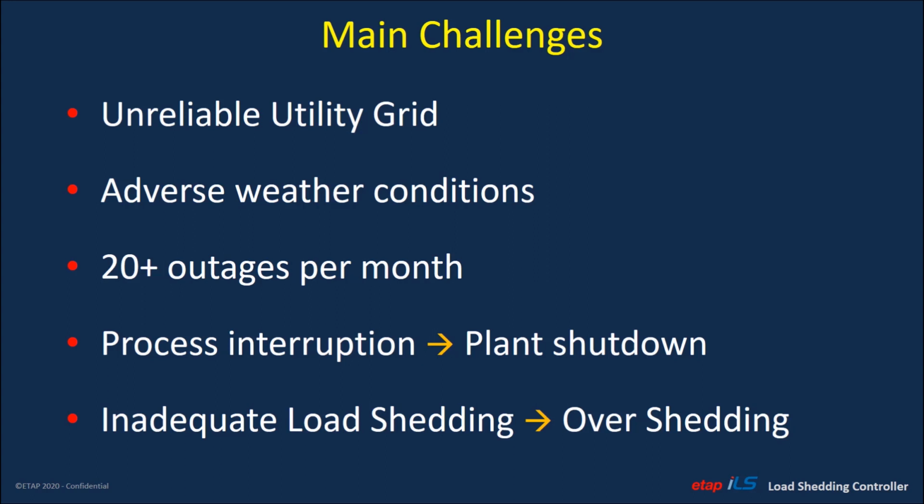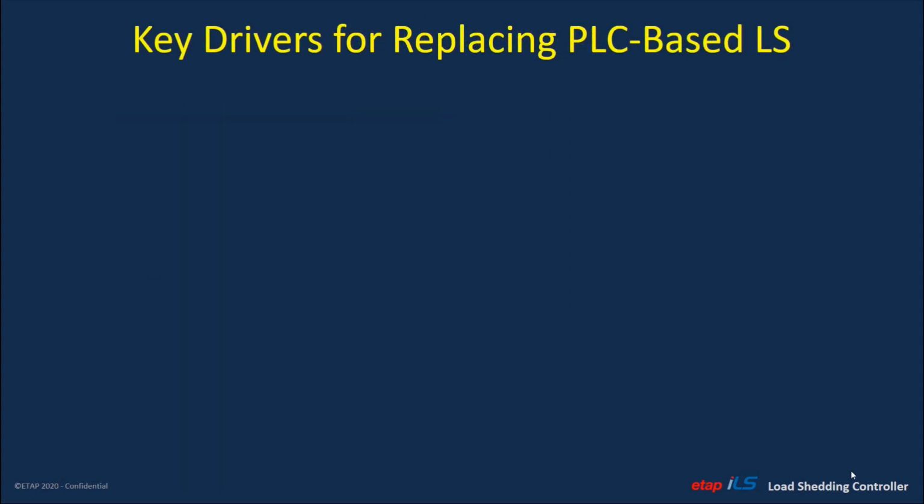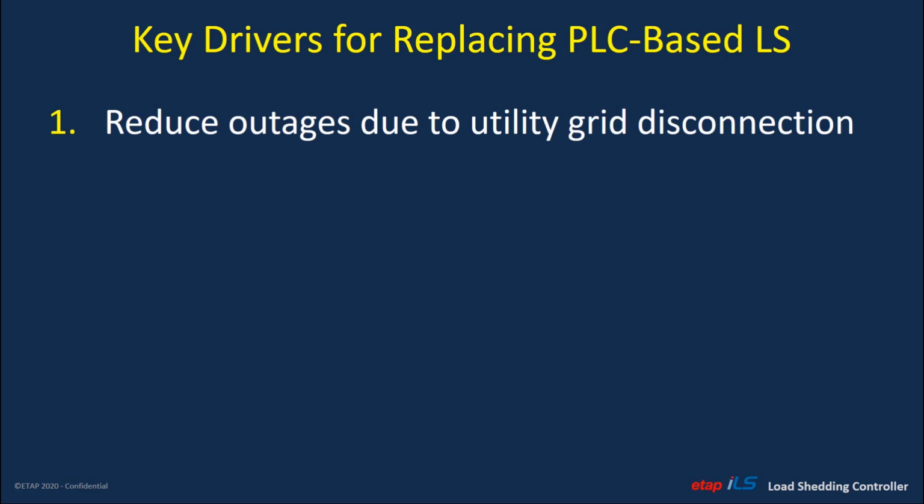The solution turned out to have many shortcomings given that it did not have the digital twin model to understand system dynamics or connectivity that the plant required due to the modes of operation. The PLC-based load shedding system shortcomings drove Holcim to find a more intelligent solution that will address the following main concerns. 1. Reduce the outages due to utility grid disconnection. Holcim plant was suffering from overshedding after grid disconnection, which caused process and plant shutdowns. Primarily, the kiln was being tripped, resulting in a 2 to 3 hours of production loss.